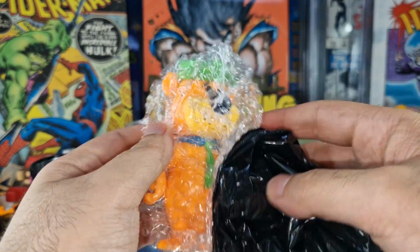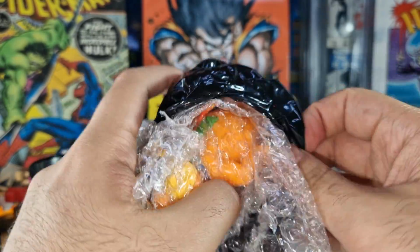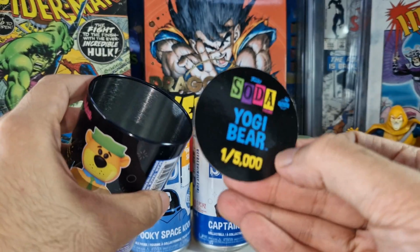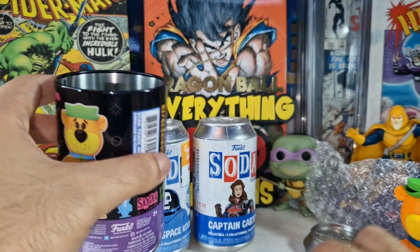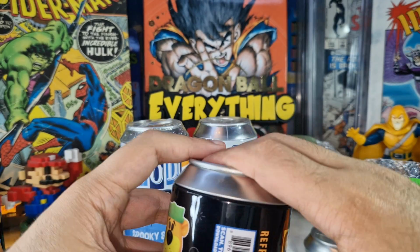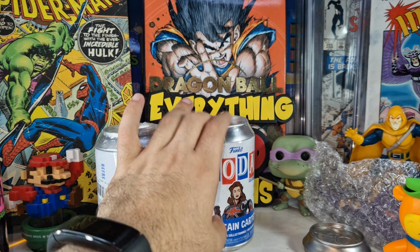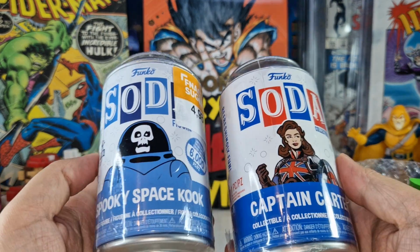So, no chase. I'm not going to open the entire figure. We already opened it. And let's see if they didn't do something. Yeah, 1 in 5,000, so 1,000 chases. Okay, let's put the guy back. It's the same one as the previous one. We opened it. So we got two to go.